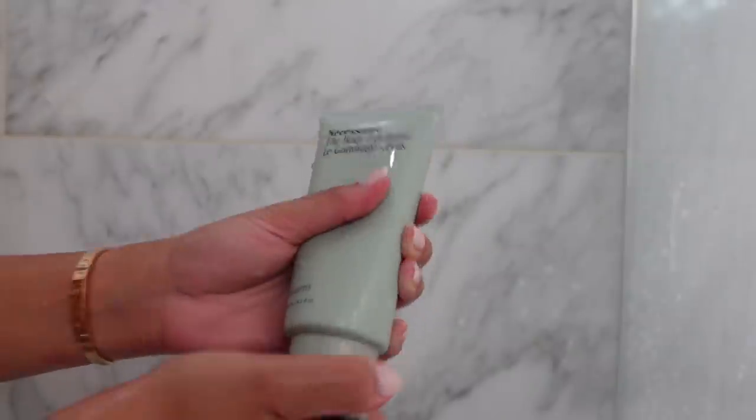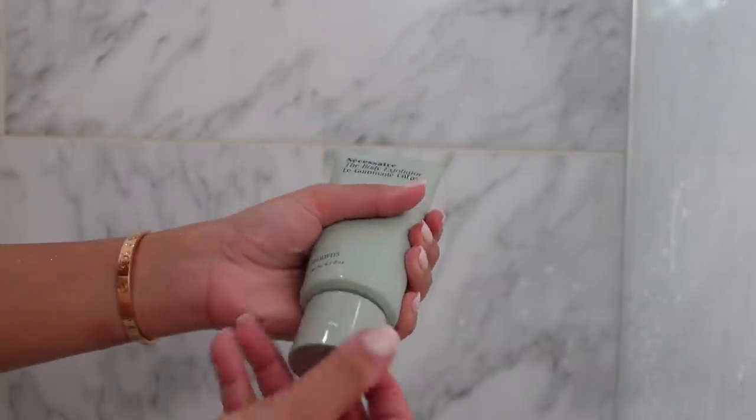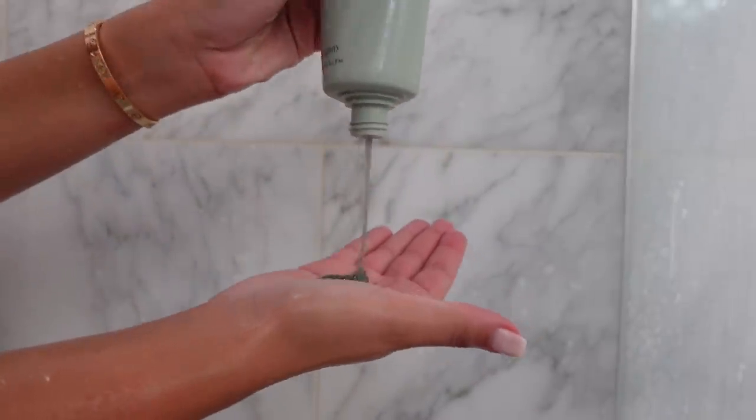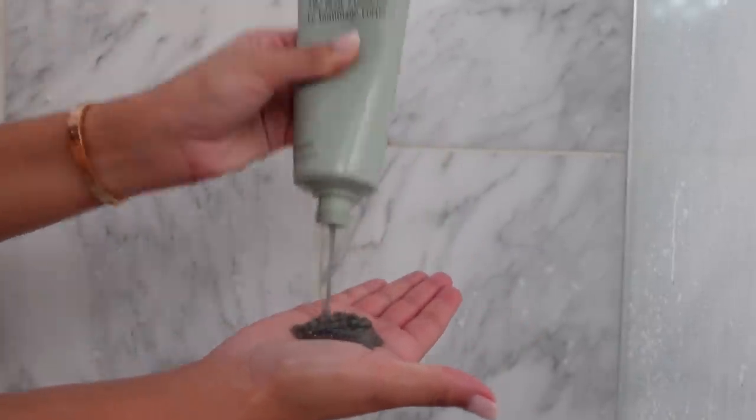Okay, so now that the body is clean, we are going in with the body exfoliator. This body exfoliator is a very lightweight exfoliator. It's not too harsh on the skin. It doesn't give you that ouch feeling when you are exfoliating your skin, because some exfoliators can be a little bit too harsh on the skin.